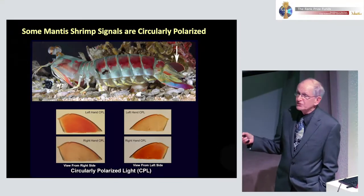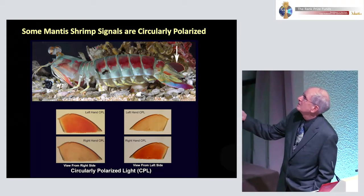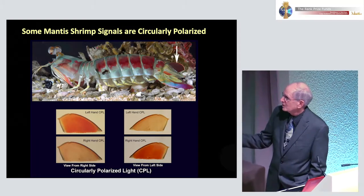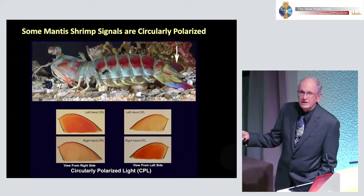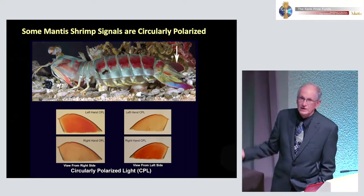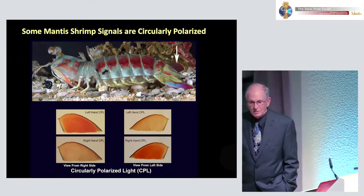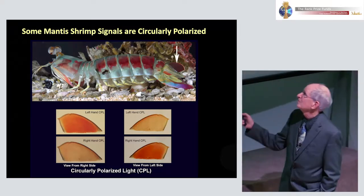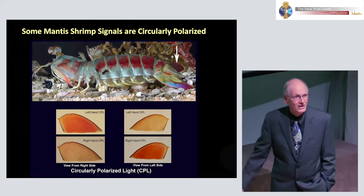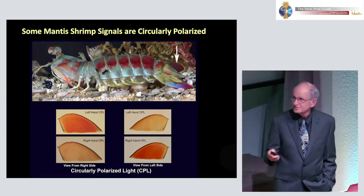Manta shrimps also have circularly polarized markings on their bodies. So this thing here called the keel on the tail end of a manta shrimp is much brighter on the right side of the body in right-hand circular polarization, and it's brighter on the left side of the body in left-hand circular polarization. We can't see that. We just see it as being colored. But a manta shrimp can. It can not only recognize this as a manta shrimp, it can also recognize which side of the manta shrimp it's looking at by the circular polarization.